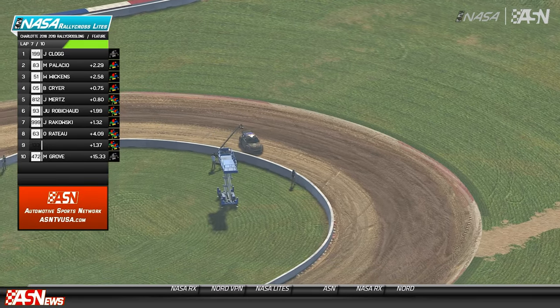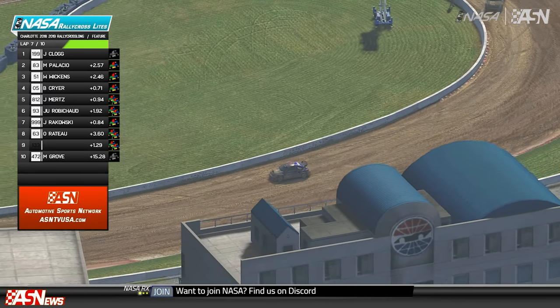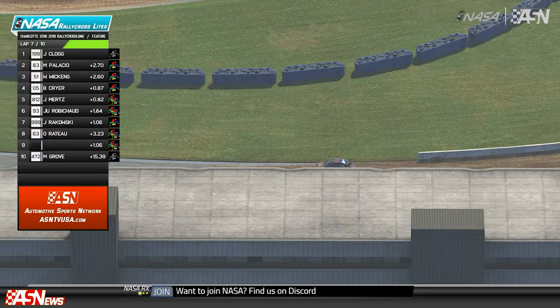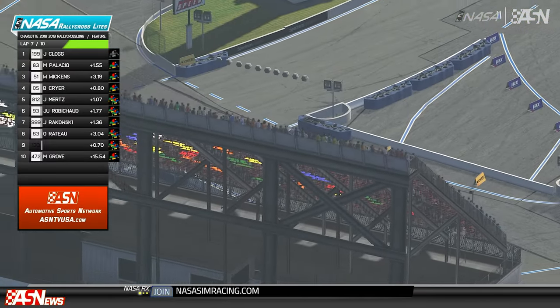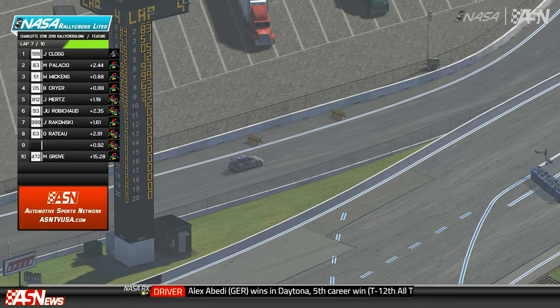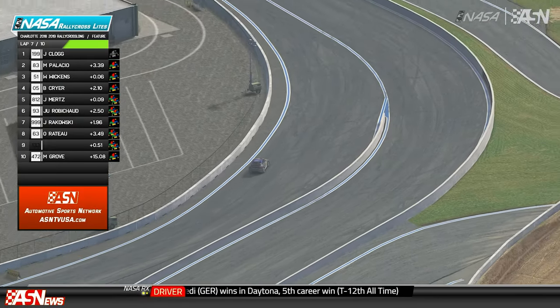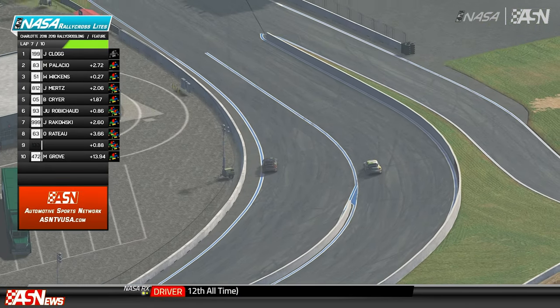As Clog still has not jokered, Palacio's got one left, and there's really the delta for only one joker for Clog on Palacio, and that's how quick Palacio is. Jokering is Clog, jokering is Palacio. Wickens still has one left. Cryer jokers. Mertz was already done with his strategy. So put him to fourth.